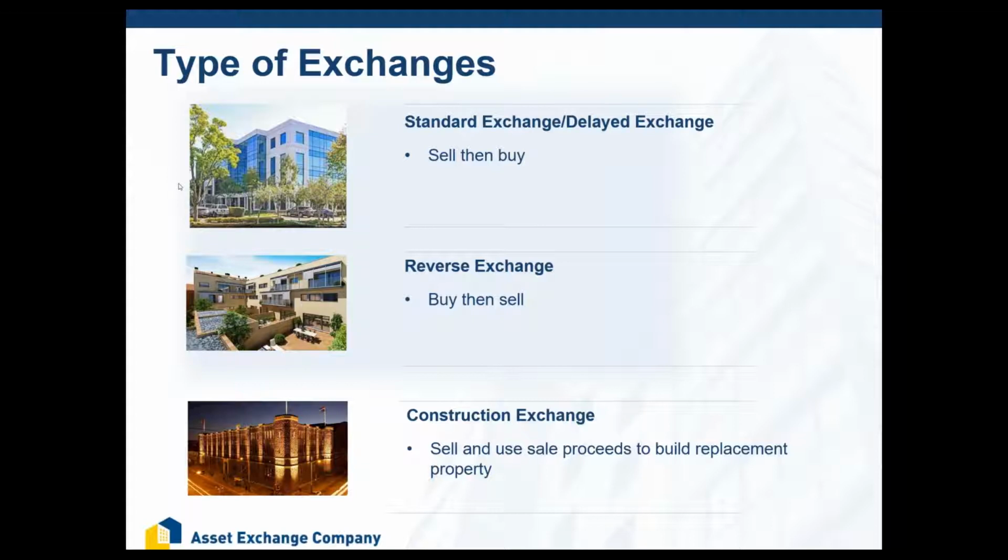Okay, so types of exchanges. For those of you who haven't been around the exchange world for a while, there's a couple different ways to structure an exchange. Now, the most common way to structure a 1031 exchange is what we call a standard or a delayed exchange. And that's what you guys are probably most familiar with. You're going to sell a property and you have 180 days to go out and buy one. That's probably about 95% of our business, maybe more. So most of the exchanges that happen throughout the country are standard delayed exchanges.